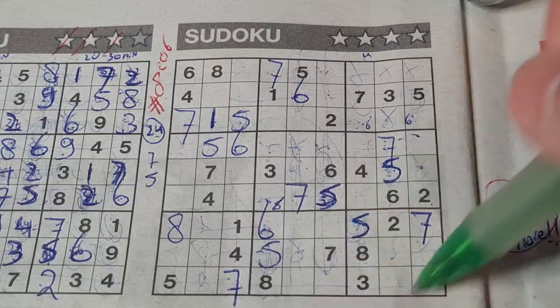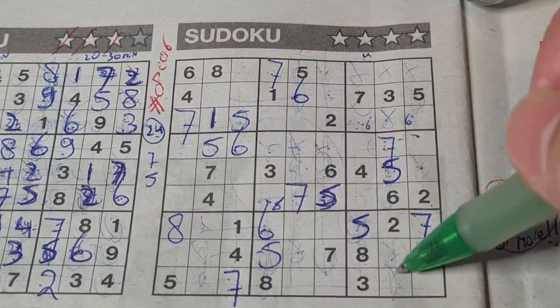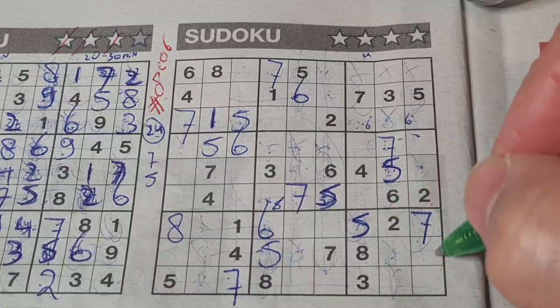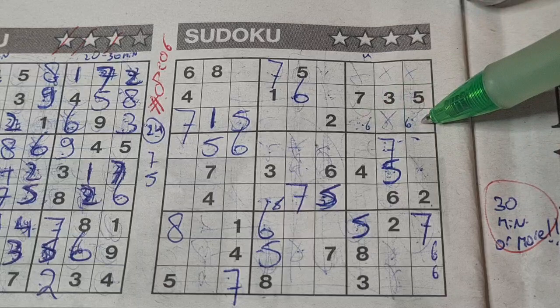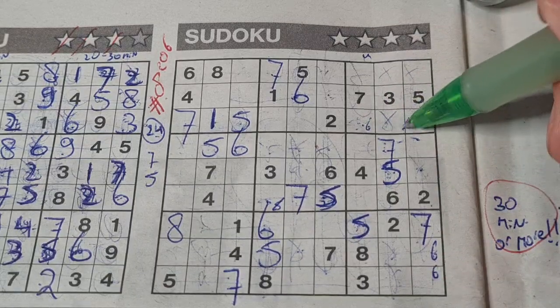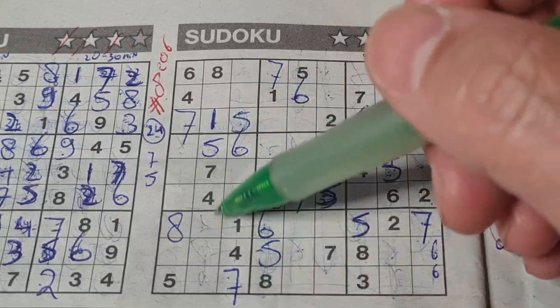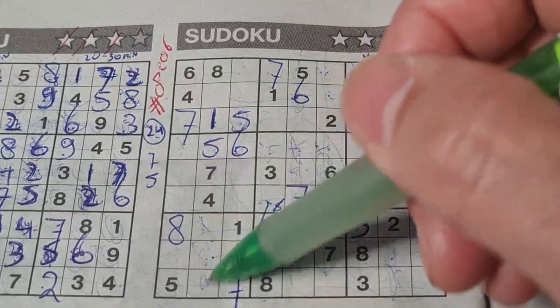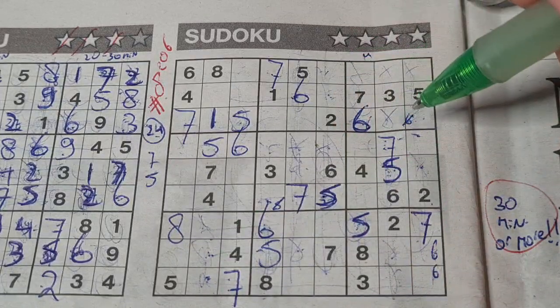4 missing numbers in this big square. One of the missing numbers is 6. We have a 6 in this column, so no 6 in these 2 boxes. So the 6 in this big square could be here, could be there. I've marked those 2 boxes earlier with 6. We have a 6 now in one of those 2 boxes in the last column, so this box can't be 6 anymore. That box should be a 6. And now I cannot continue with the 6. I need to wait. Alright.